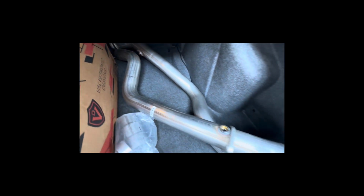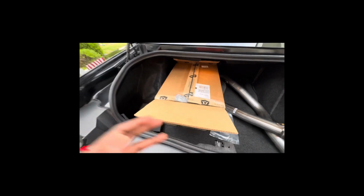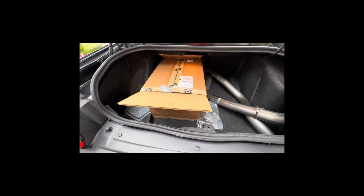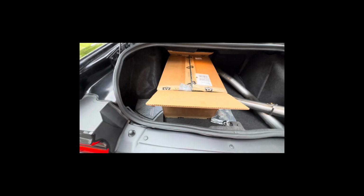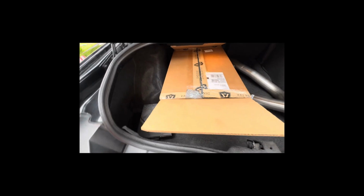Y'all boys see it. Catless mid pipes. We finna get them joints put on today. And then I got my active muffler, that way it ain't that loud. I don't want it to be too loud on people, man. I can open and close it. Of course, y'all gonna hear that motor, but I can open and close the muffler to keep it quiet whenever it comes to my neighbors. Just out of respect, man.